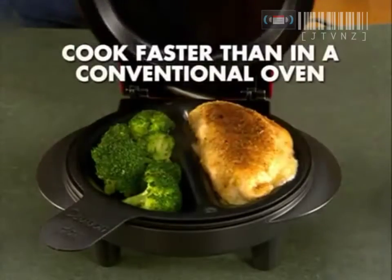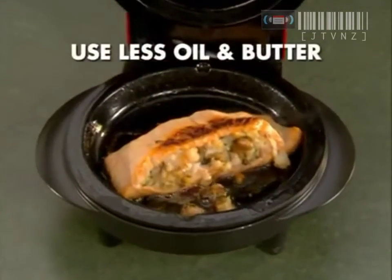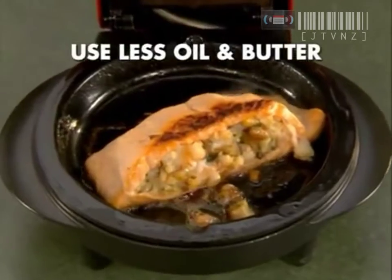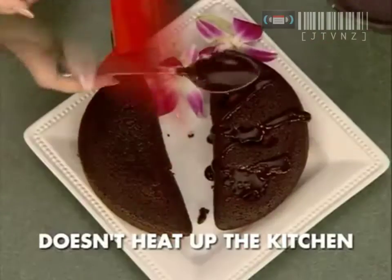The chicken breast will cook in like 7 minutes, where if I put them in the oven, it'll take like 20 minutes. You don't overeat this way, and you don't get any extra calories because you don't have to use a lot of oil or butter or anything like that. To have anything where I can actually bake without heating up the kitchen is a plus for me. It's probably the best product that I've ever bought off of a television ad.